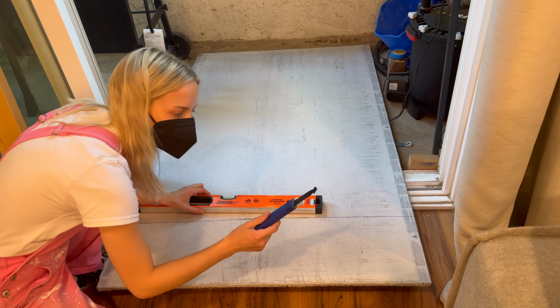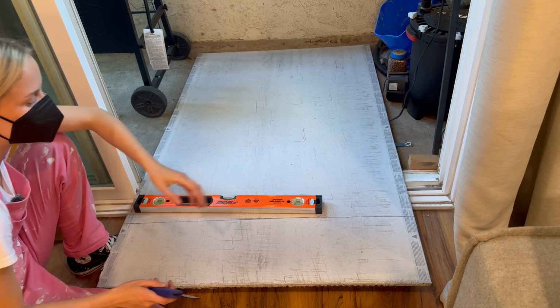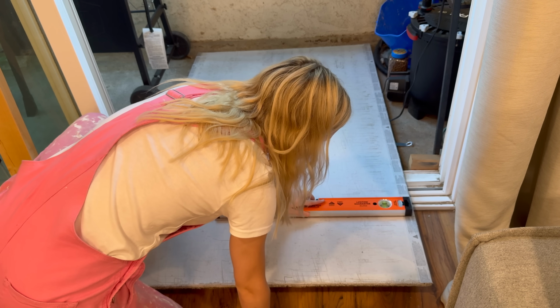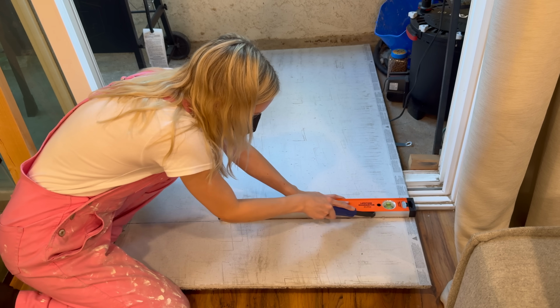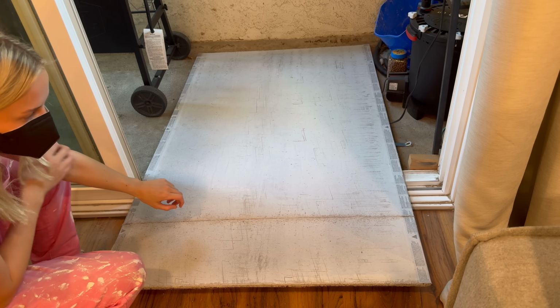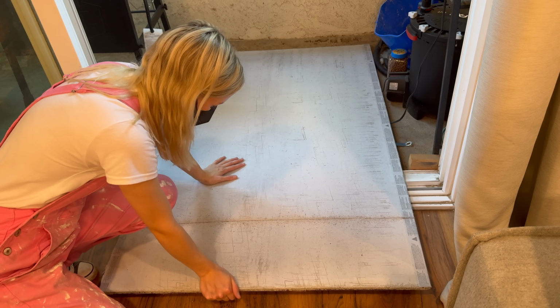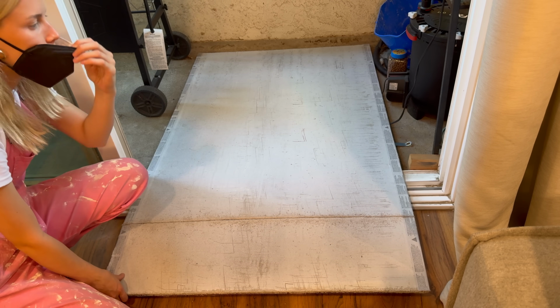Now I have my, this is called a carbide tipped knife, I have no idea. The internet just told me to not use a utility knife and then I'm supposed to use this instead. That's what I'm gonna do. I think that scored enough, hopefully. Now I think what I'm supposed to do, oh, did that seriously just work? Hold on, what the hell?